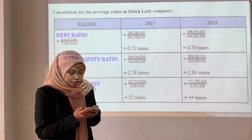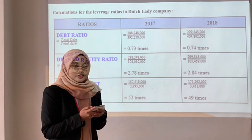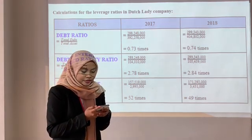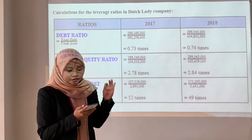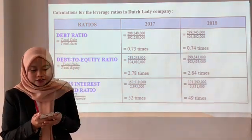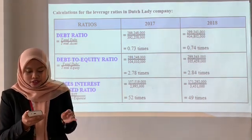In order to reduce the ratio in 2018, Dutch Lady company needs to reduce the financing of firm assets through debt, because if the ratio is too high, it is riskier to lenders in granting further loans to the company, and it would limit business expansion and growth.